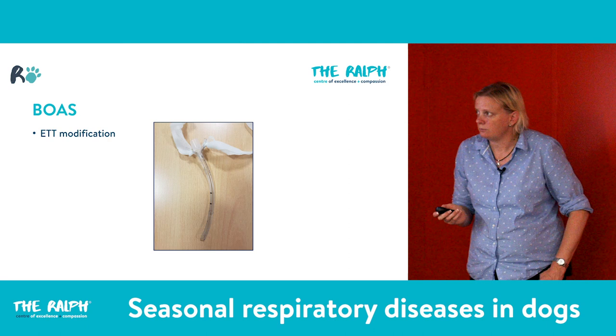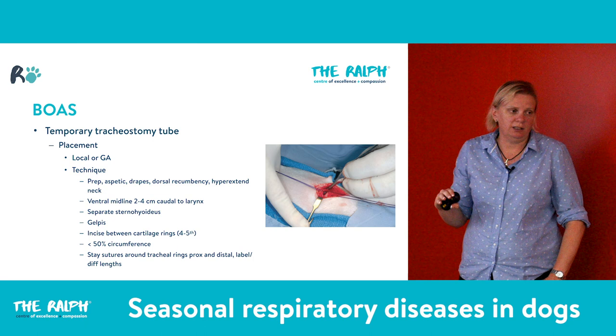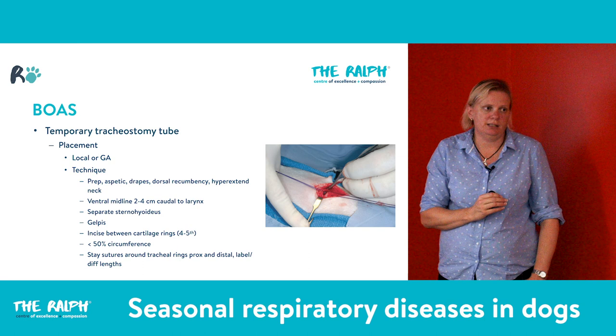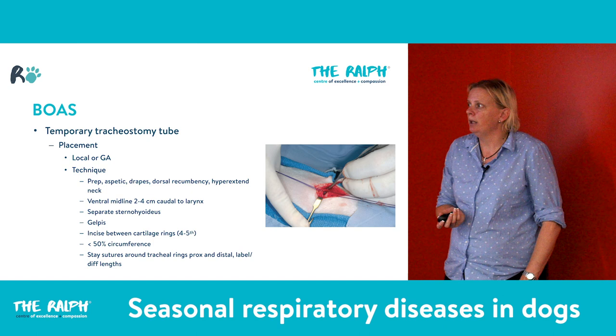So how do we place them? You can place them under local or you can do it under GA. I personally prefer GA. I think it takes the stress out of the situation a lot better. You're getting an airway, so you're getting oxygen down there, and it's just a lot less stressful for whoever's placing it. It needs to be done aseptically. I put the dog on their back and I hyperextend the neck. The reason behind that is it then brings the trachea up to the skin. You want to, as I said, do it as aseptically as you possibly can, even though you're in a rush.